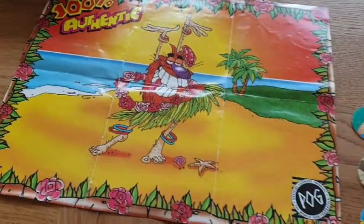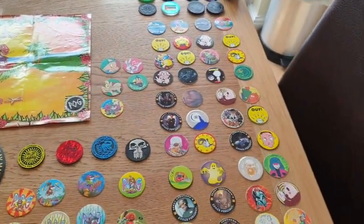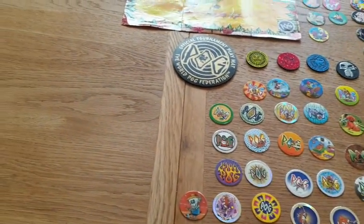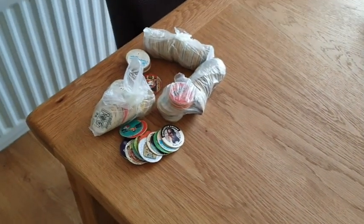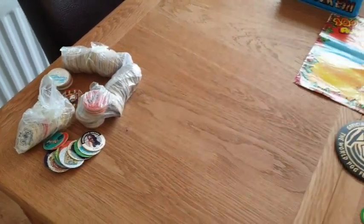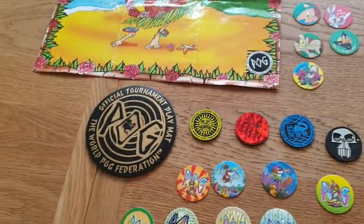100% authentic. So this is my Pog collection. Well, actually it's half my Pog collection, because my other Pog collection, the bundle I won on eBay, is right by there. However, I don't think that's all going to fit on here, so I'm just going to show you this side for now, and we'll look at that later on in the video.